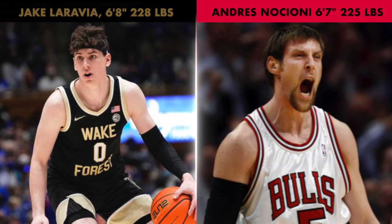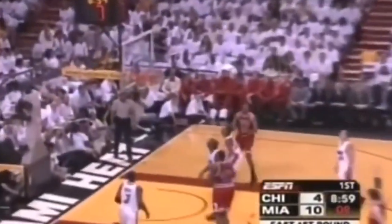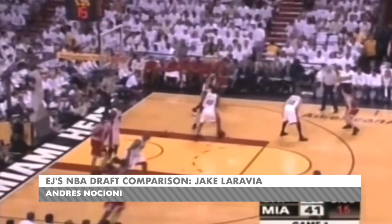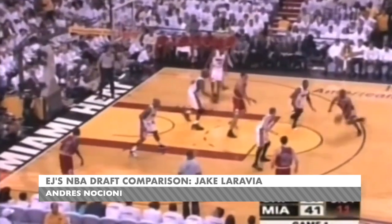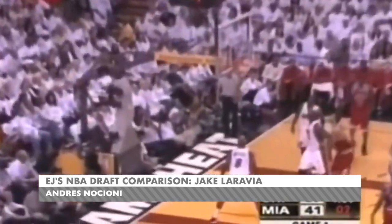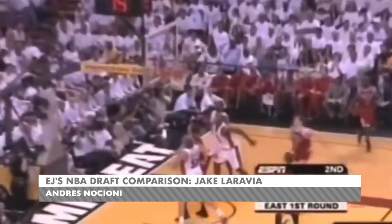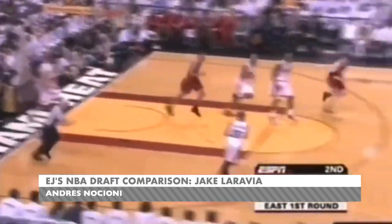But Andres Nocioni, I think, and Jake Laravia, very similar. You think about number one, the shooting, the stretch ability. Both guys were kind of tweeners. They're both 3-4 type of guys. I actually think Andres Nocioni may have had a better time in this NBA, and he was a decent player in the NBA. He might have had a better time even in this NBA than that NBA, where some of the three men were so athletic. Maybe he wasn't the greatest matchup for them, but he was strong enough to guard a lot of fours. A little bit between. I think Jake Laravia is in a similar boat.